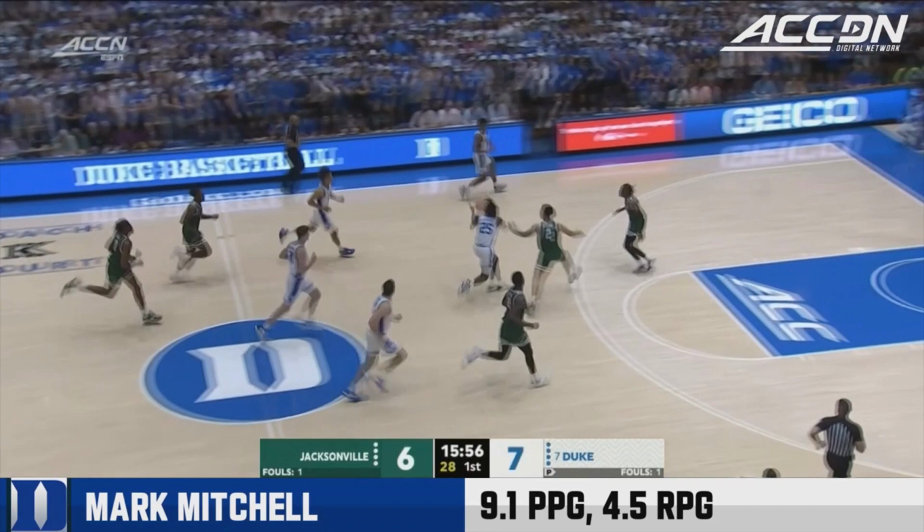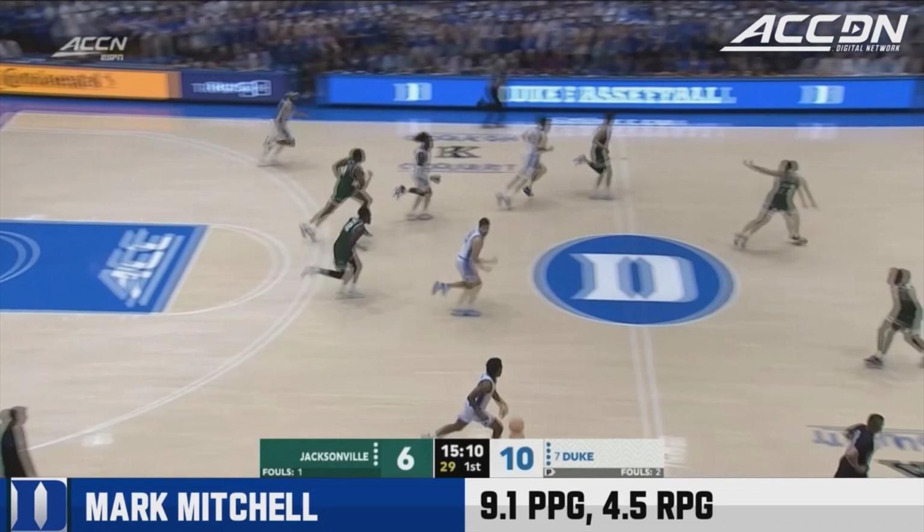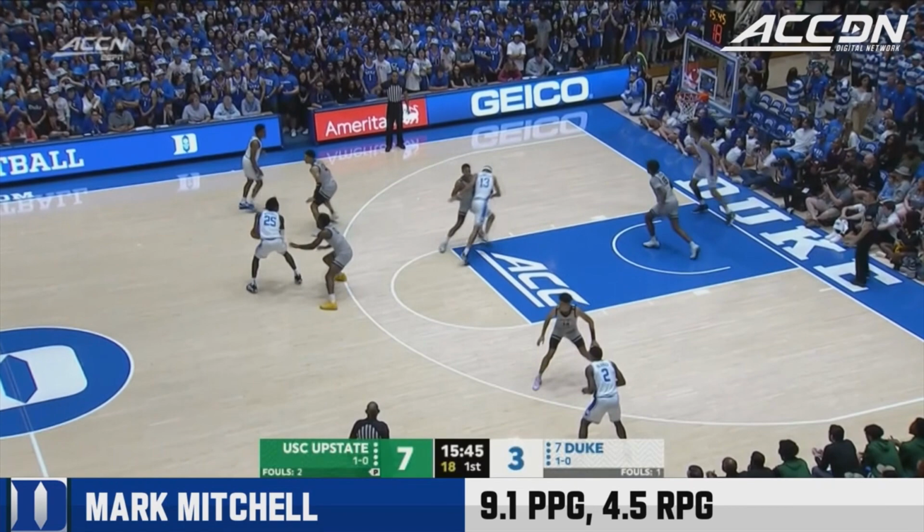Transition three, Roach. It's good! 5 seconds to shoot. Marsh trying to back down. Double team comes in, swatted away by Mark Mitchell. Roach, another three. Got it again! Appearance in a Duke Blue Devil uniform on the baseline there, wearing number one.